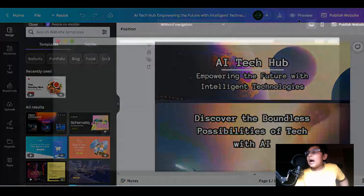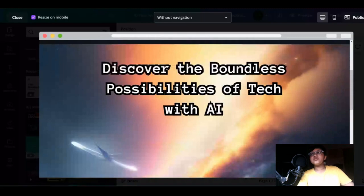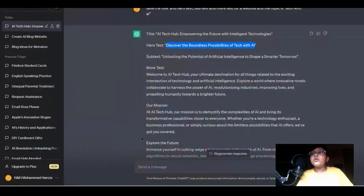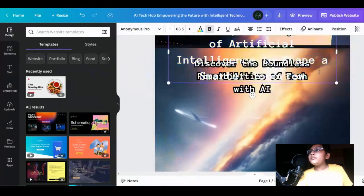So let's preview this website, how it will look. AI Tech Hub, empowering the future with intelligent technologies. Discover the boundless possibilities of AI, of tech with AI. Okay, great. I love it. Okay, so let's go to ChatGPT for the subtext. Unlocking the... Okay, we are just going to do it how it is right now. Okay. And we are going to paste it here.